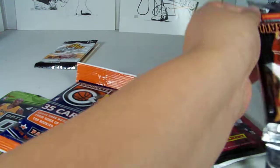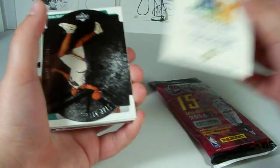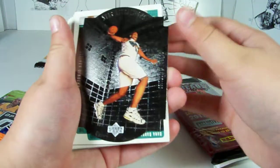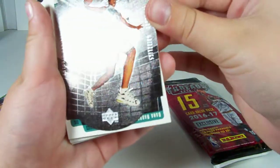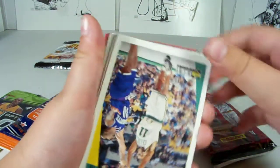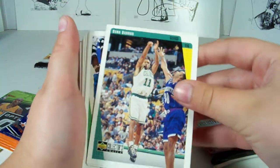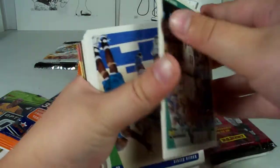She is at work. And my first card is a memorabilia sweepstakes. What? My first card, die cut. Who do we have? Outside guard Grizzlies. Okay, wait. It's on this side. Antonio Daniels. Cool. All right, nice die cut card there. Very first one. Dana Barros.